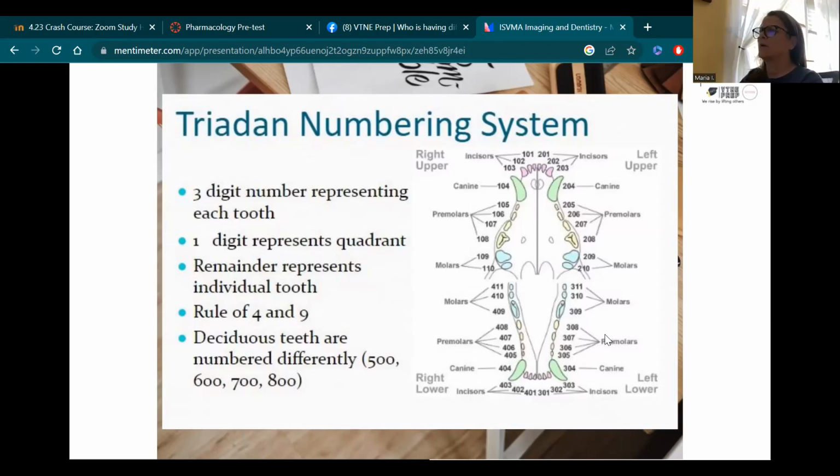Both, right? 105 and 205. Correct. Yeah, they're missing 105, 205. And then on the bottom, they're missing that 405, 406, and then 305, 306.